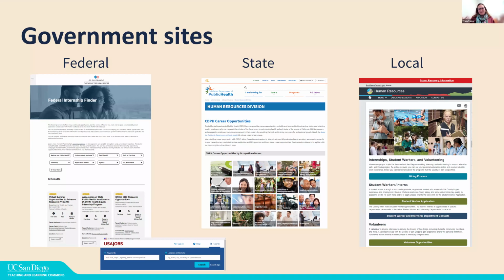When you're talking about federal opportunities, they can be based in DC, but there are federal roles throughout the country. My dad worked for the federal government in Los Angeles for most of his career, right? And in other places around the country.